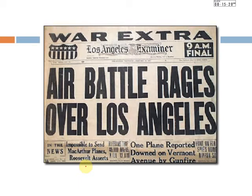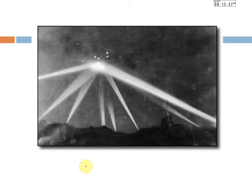Now, we had just been attacked by the Japanese, so we began to freak out. We thought this was a surprise attack, and so all the artillery cannons along the coast throughout Los Angeles began to fire in the air, and without even asking what these were, we said, we're going to shoot first and ask questions later. And a giant air battle erupts over Los Angeles.